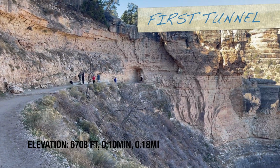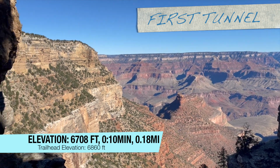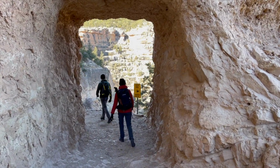This is the first tunnel. It only took us 10 minutes to get here, and I saw lots of people in inappropriate shoes, like clogs and heels, which to me means they were not prepared to go on a hike today, but they did want to do a little bit. In America, we have to have signs like these. Good tip.